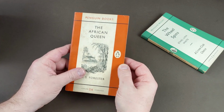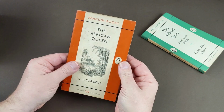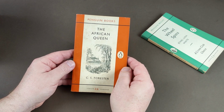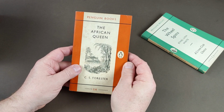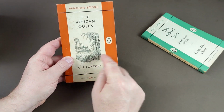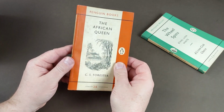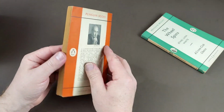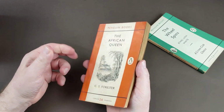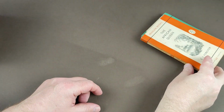1112 is The African Queen, C.S. Forester, one of my favourite authors. And by now, a lot of the Penguin books have got like a little sort of black and white vignette on the front jacket. It does get more elaborate as time goes on, as we'll see.